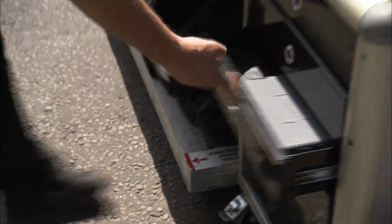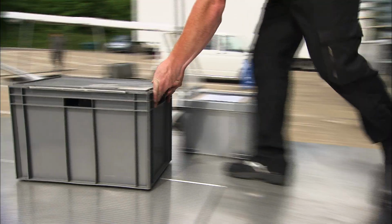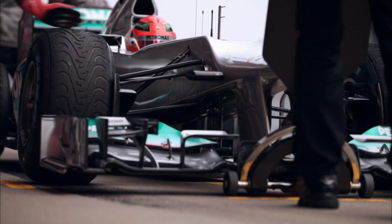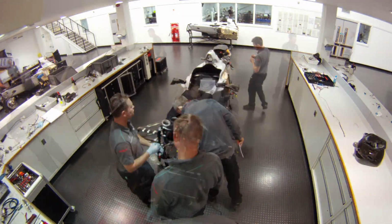A full 10 days before the Grand Prix, the Mercedes-Benz Actros leave the factory and head for the circuit. Everything has to be properly packed. Garage equipment, tools, computer kit and telemetry, spares for both cars, and pit stop gear. Only the transporter for the cars themselves remains at the factory.